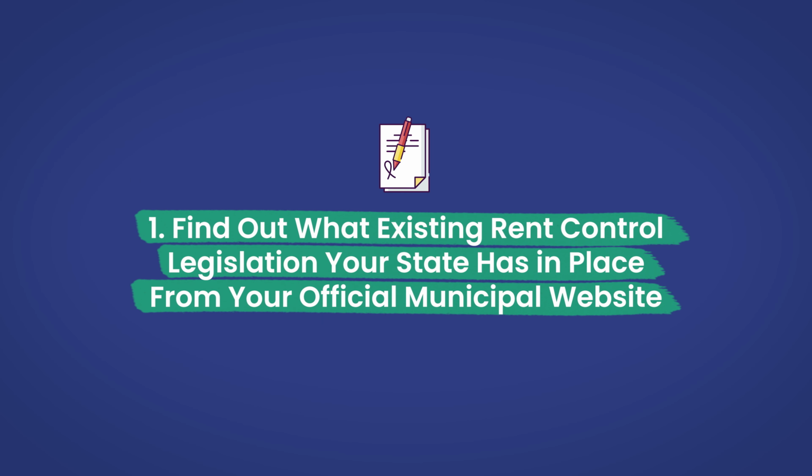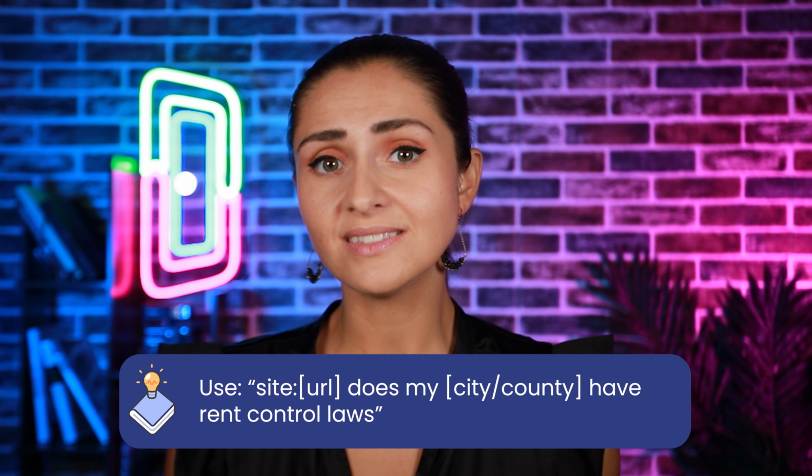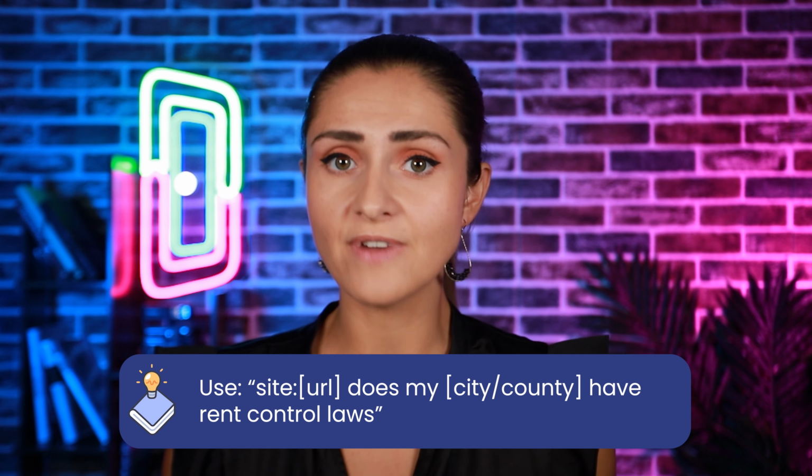Number 1, find out what existing rent control legislation your state has in place from your official municipal website. You can find this by searching, does my city, county have rent control laws? Preferably, you find what your city's official .org website is and add that to the end of the search query to get results from the website. Or better yet, use site:URL, does my city, county have rent control laws? By using site, then the URL, you'll only get listings from that website, making the process of searching for your state's official page on the topic faster.